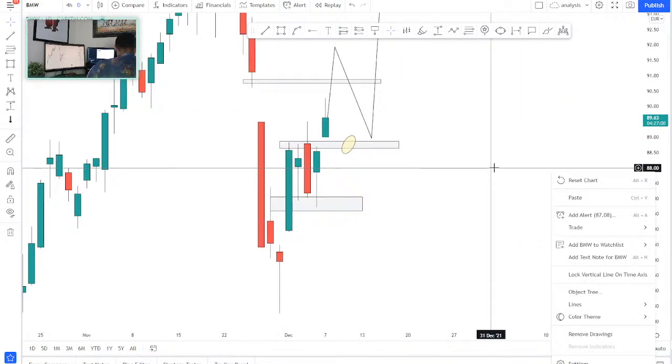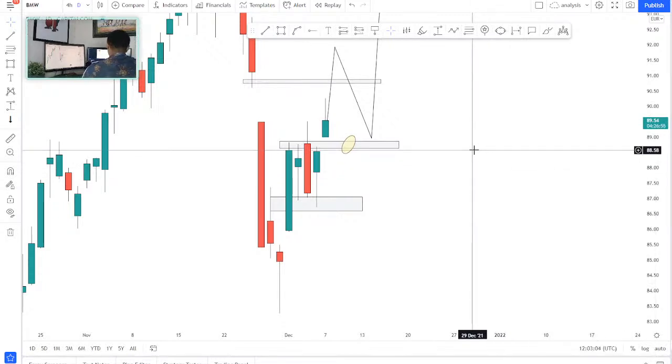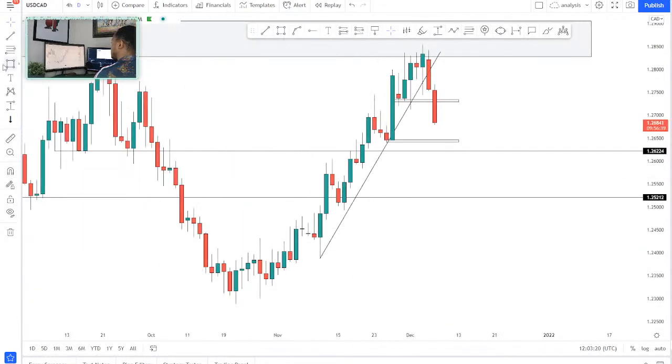So yeah, guys, I hope that helped, all that analysis. Again, we'll do a quick rundown on some of the pairs that I'm looking at trading in the near future. I don't think there's anything looking good for today right now, but tomorrow there could be, so I'll share with you guys the pairs I'm looking at. So for starters, USD CAD, looking at some nice sells for this one.